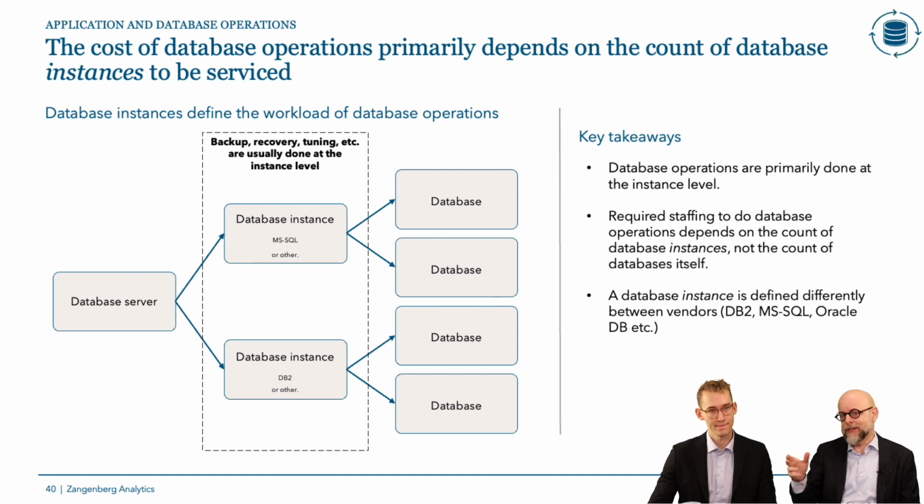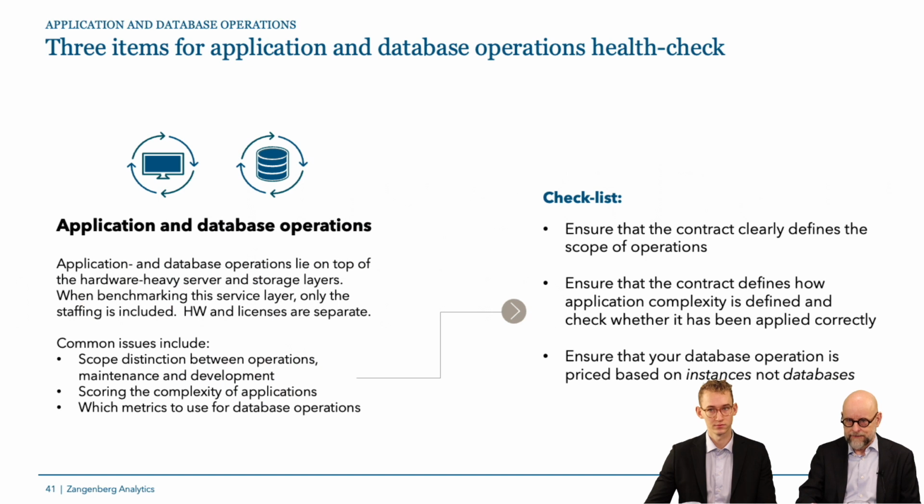That pricing at the database level will set you off in a wrong direction, because the real complexity does not come from whether you have a database per camera or per camera setup, but whether you have a database instance that basically covers all the cameras that you have, to have that as an example. Or if you have one instance that is covering a data warehouse and so on. So make sure that you work at the instance level.